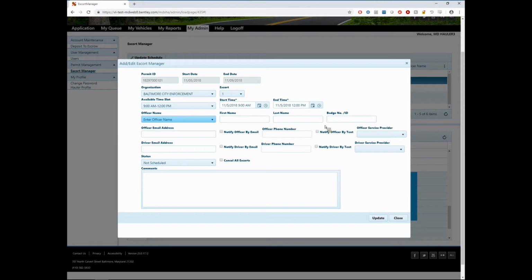All the next information that you see as far as the permittee or the hauler goes, you actually do not need to enter. It's just there for the permit office to enter, and in your case, it is there as you are going to be scheduling the escorts. So once you go down the screen, there are multiple statuses in the drop-down: not scheduled, scheduled, completed, and canceled. So based on whatever the schedule of the escort is, if it's not scheduled yet, you click on scheduled. If it's completed, you can mark it as completed. Or if you no longer need the escort, you can cancel the escort.